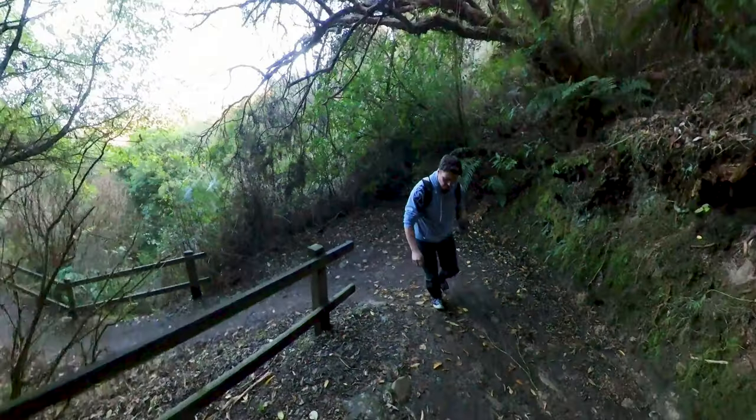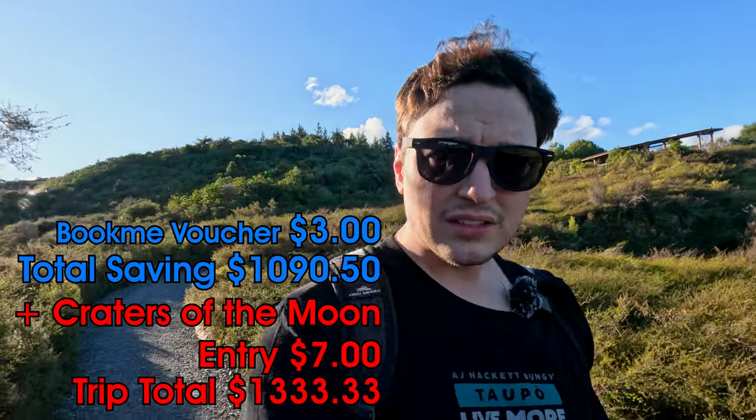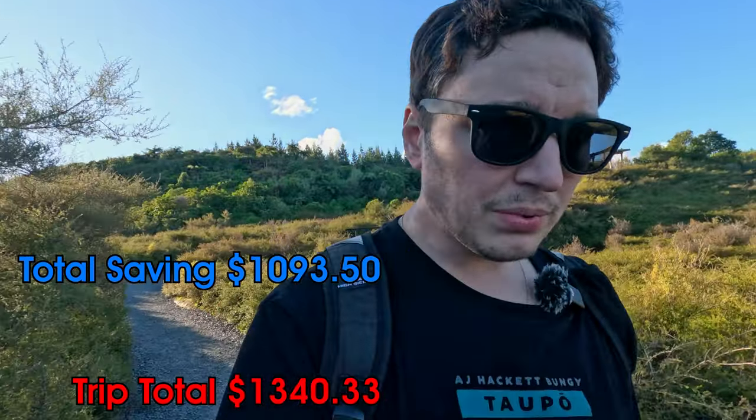After making my way back to the car, I went to the next destination on my road north, the Craters of the Moon. Now, the walking track is a 45-minute loop. I'm pretty sure me walking by myself, I'll be able to do it in less than 45 minutes. Whoa. There's that sulfur smell, though.